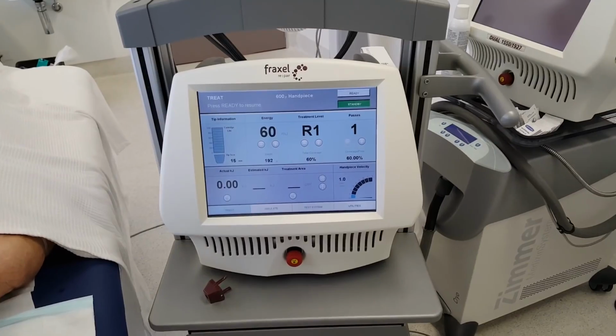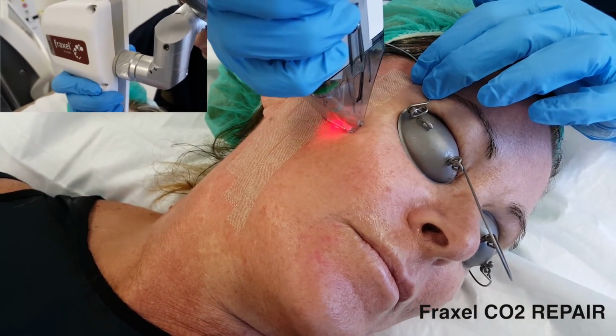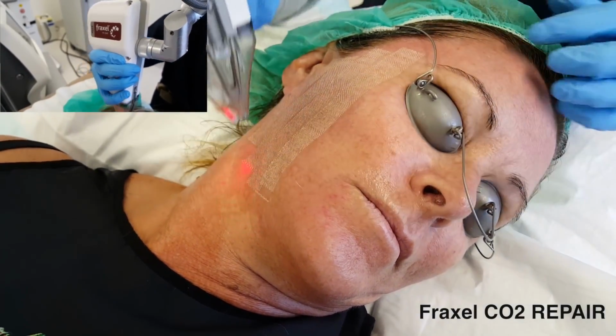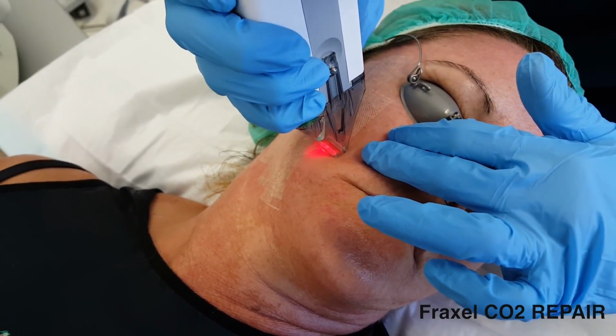So what other Fraxel lasers do we have? We have this. This is a much more powerful laser. It's called a Fraxel CO2 or Fraxel repair laser. This actually works a lot better for acne scars compared to the 1550 wavelength. The downside about this is the downtime. It takes about a week to recover.